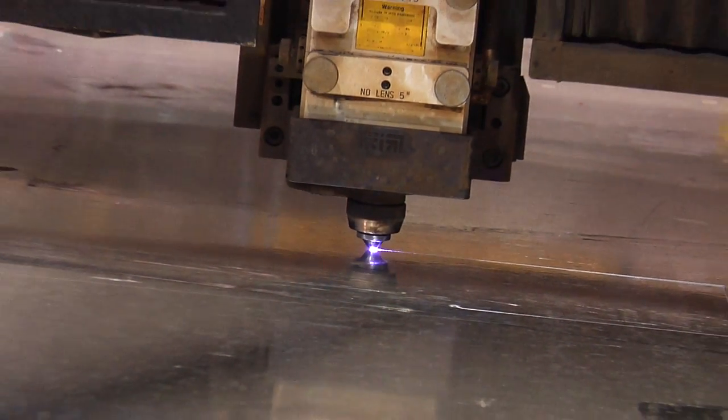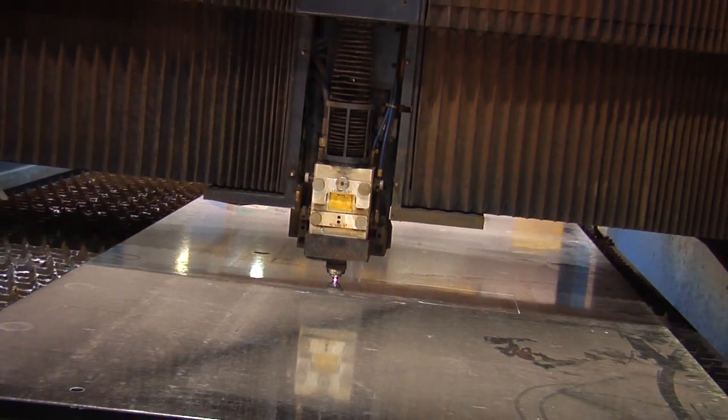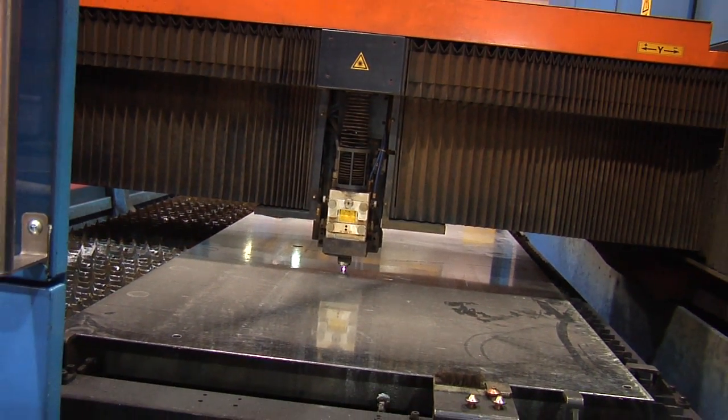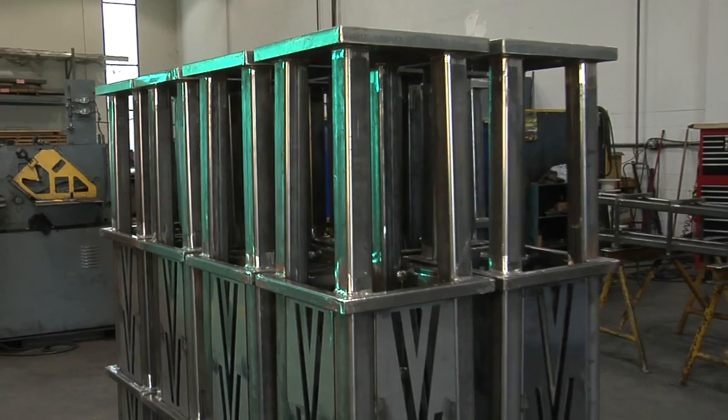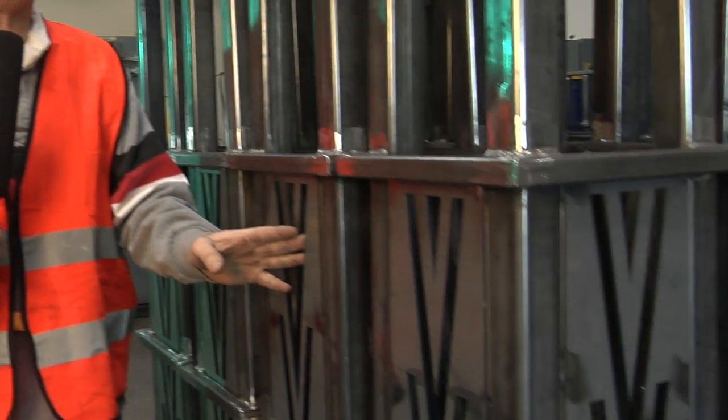And you have to know what each one does and how it behaves so that when you're analyzing a cut, you know what needs to be changed or adjusted to improve the cut quality. These are examples of hollow structural steel weldment utilizing 1-inch thick plasma cut steel and laser cut 1/8 steel.